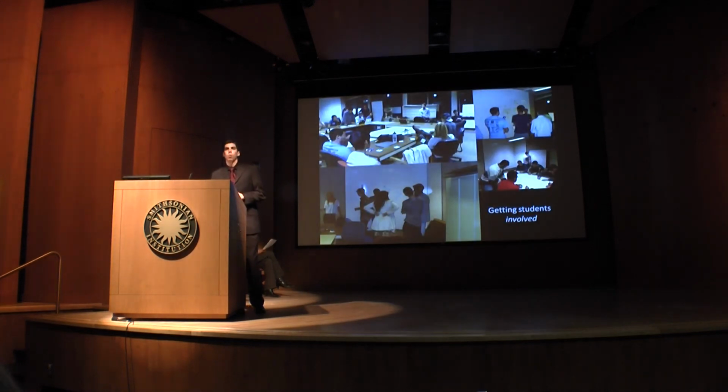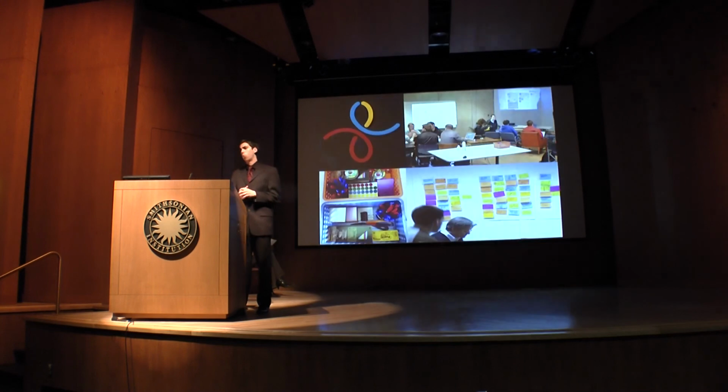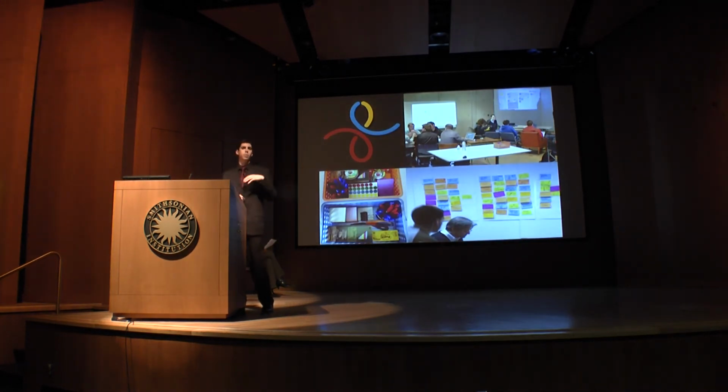So what we did after we set up the space was we got students involved. So I brought together a group of student leaders from design, engineering, and entrepreneurship organizations to see what the culture of innovation was like on campus, to see what the students really wanted. So at the end of the day, there were too many cooks in the kitchen. We branded the color. We added color to deck, and we created a culture of innovation.